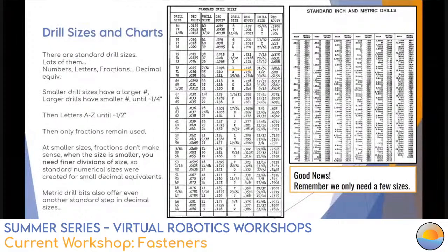So for all those drill bits, there are charts to show everything about every size, and there are lots of them. There are standard drill sizes of numbers, letters, and fractions, but what really matters is the decimal equivalent. The smaller the drill, the larger the number. So there are really tiny drills, and there are even tinier drills on this slide for sure. But then when you get up to about a 1/4 inch, it goes to 1. And then it jumps up to letters, and then it'll just simply go to fractions.